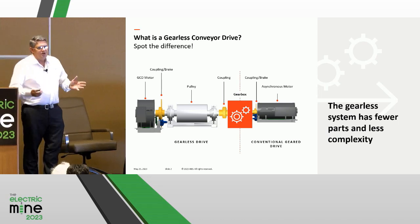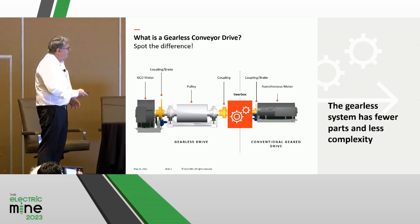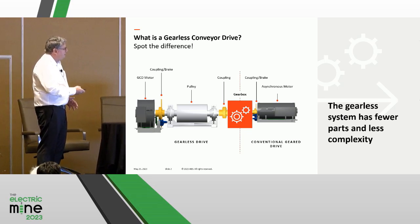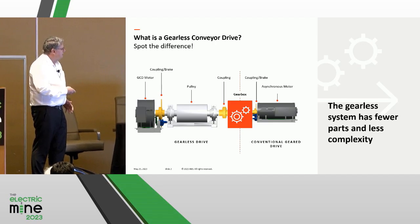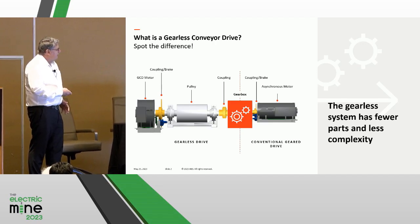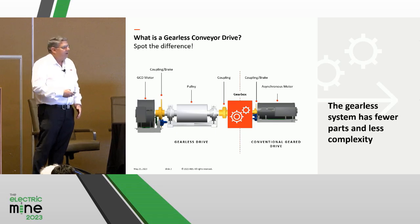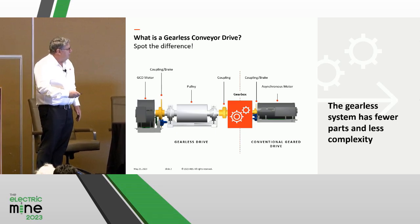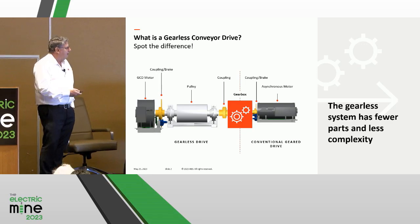Okay, first off, what is a gearless conveyor drive? If you look at a conventional drive, you have some sort of motor, coupling, gearbox, another coupling, driving a pulley. In a gearless drive, the only thing missing is the gearbox and one coupling. We have, instead of a high-speed motor at some level of torque, a low-speed motor at a much, much higher torque. The combined mass tends to be similar, but you get the advantage of not having the gearbox.